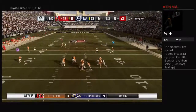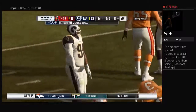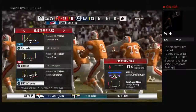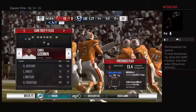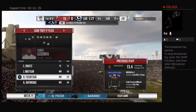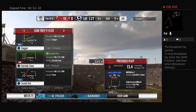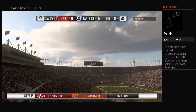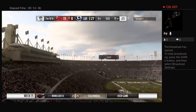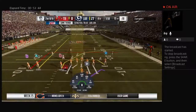Working out of the gun, Winston. And down he goes on the pressure from the Rams defense. Michael Brockers in there to get him, and that's sack number 8 for him on the year. Work to be done here on 2nd and 16 after the sack.